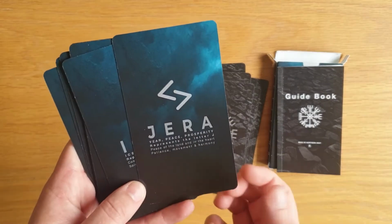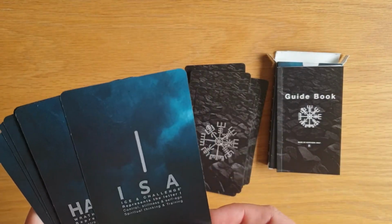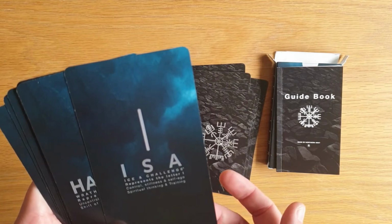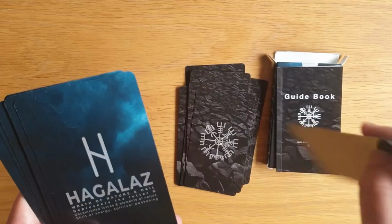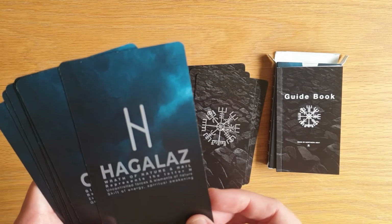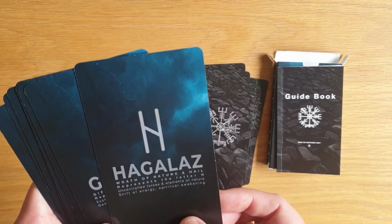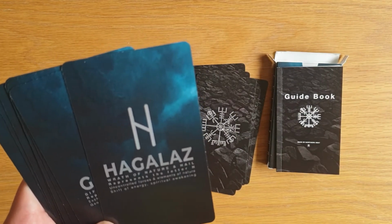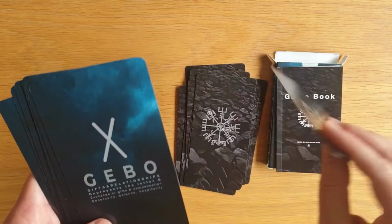Isa, ice and challenge, represents the letter I: control, stillness and self-ego, spiritual thinking and training. Hagalaz, wrath of nature and hail, represents the letter H: uncontrolled forces and elements of nature, shift of energy, spiritual awakening.